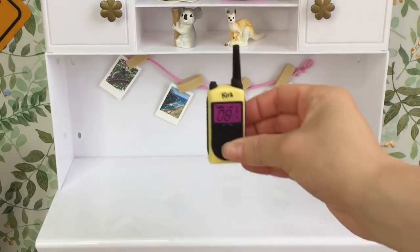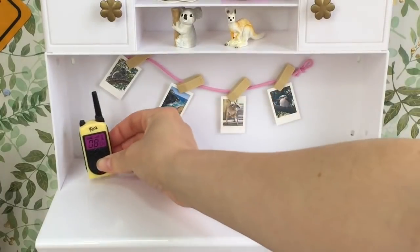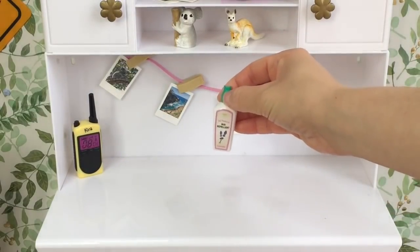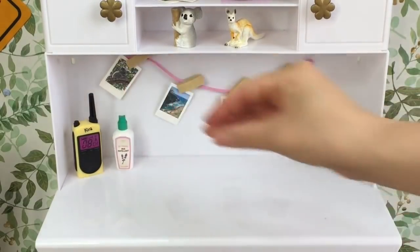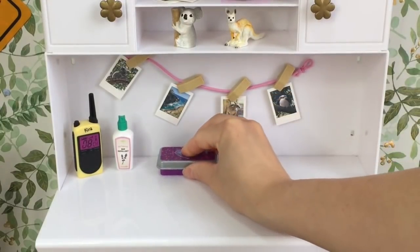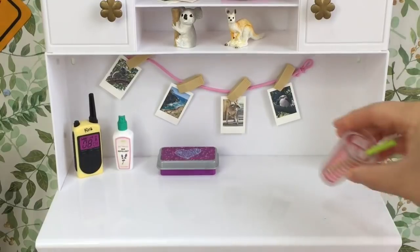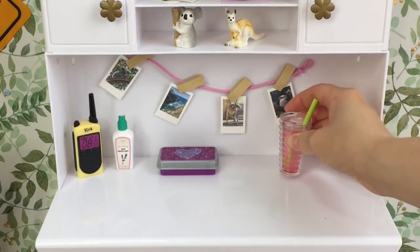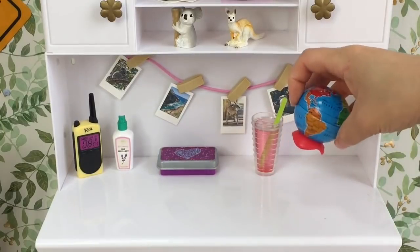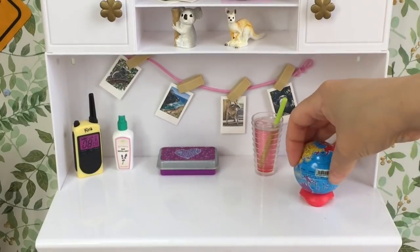And here we have the main part of the desk itself. One of my favorite items, a part of her room setup, would have to be these clip photo accessories. And I decided to add it to the back of the desk, and I'm so happy with how it turned out. It suits her room perfectly. And as for the accessories in front of that, we have a walkie-talkie. There's also an insect repellent. And up next, we have a pencil box here, and that can go right in the middle. And then here we have some sort of drink. It's pink, so it could be cordial or lemonade.